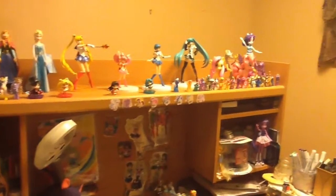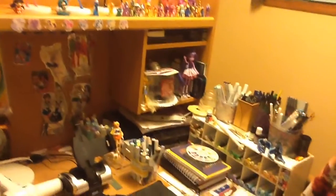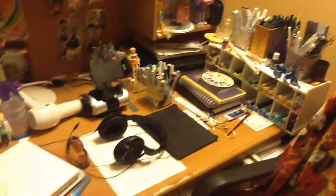First I will just give you a brief overview of my messy desk.